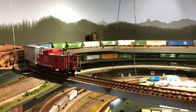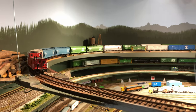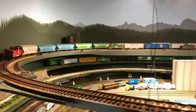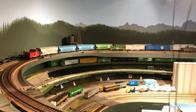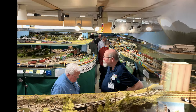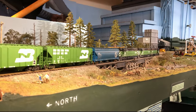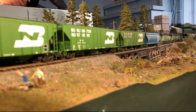What's a good train without a red caboose at the end, right? Well, here's another shot of people in the west aisle of the layout. And here's the grain train crossing the Samish River Bridge, just north of Burlington Yard.